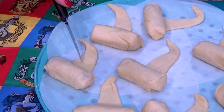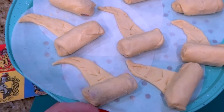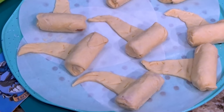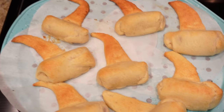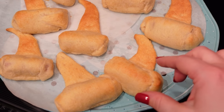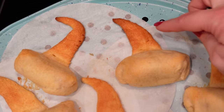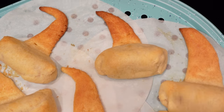Next, I'm gonna take my knife. I'm gonna add some little lines to be the eyes and the mouth of the sorting hat. So here we have our sorting hat dogs. These actually smell really good, but I have to say some of the tips got a little bit more done than the bottom part, but that's okay.